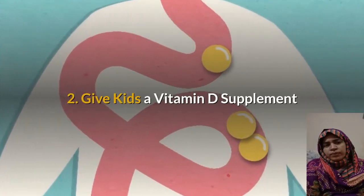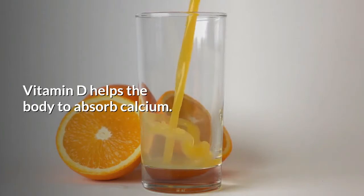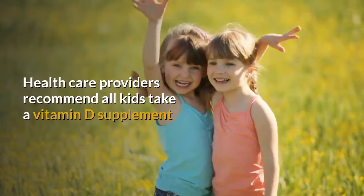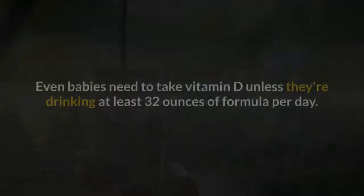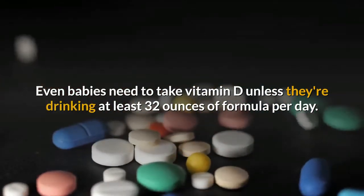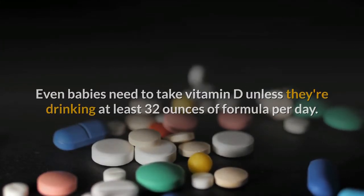Number 2. Give kids a vitamin D supplement. Vitamin D helps the body to absorb calcium. Healthcare providers recommend all kids take a vitamin D supplement if they don't get enough in their diet. Even babies need to take vitamin D unless they are drinking at least 32 ounces of formula per day.